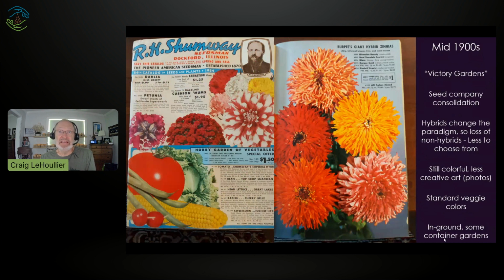We started seeing seed company consolidation. For example, Shumway is now a combination of Buckbee, which was in the same area of the country, and the Shumway Company. They consolidated and it became Shumway. This is the time of the victory gardens. Think of the mid-1900s. World War II is done.